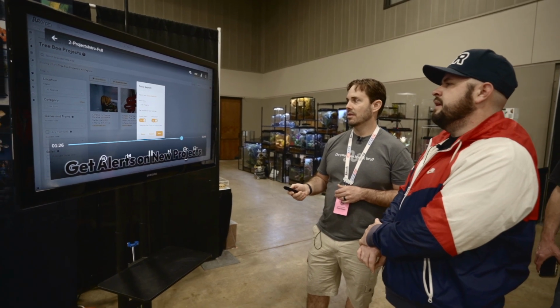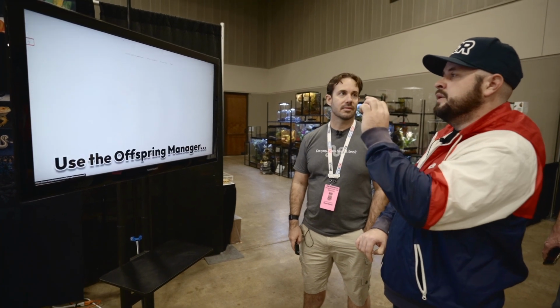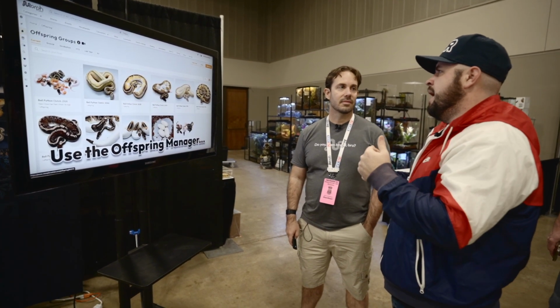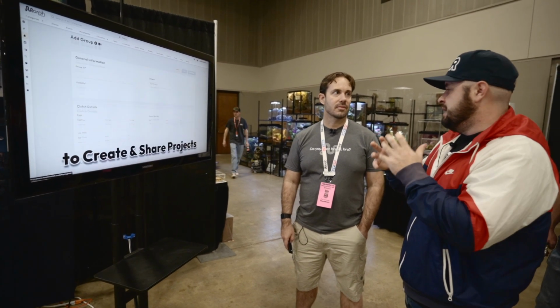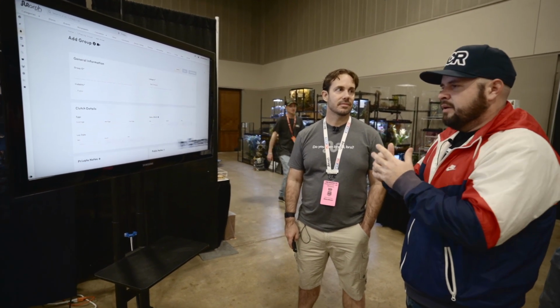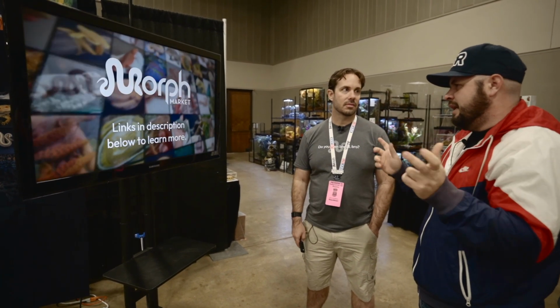That is a neat feature, because I've never followed a breeder through MorphMarket. When I use MorphMarket, generally what I do is I go in and I search for something specific. Let's say it's, I don't know, NC Desert Ghost and Clown. And I look for those, and anything that has those type of genes in it comes up.